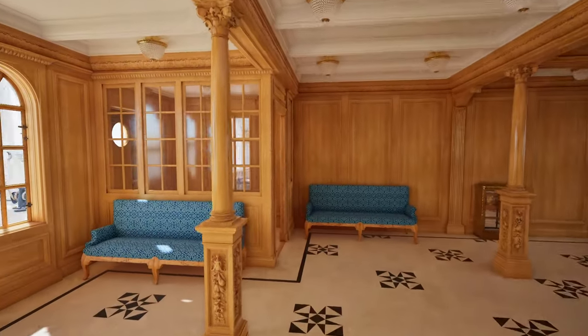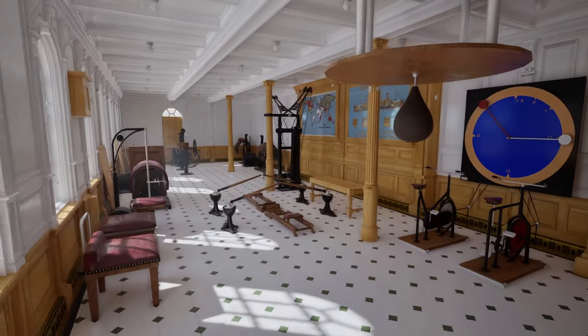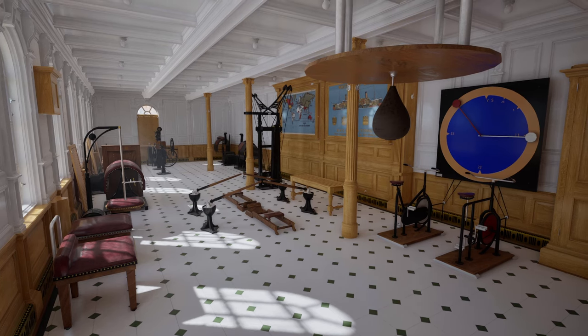If we go back towards this door here, we can enter the first class gymnasium, which was exercised under the eye of the ship's physical educator, Thomas Macaulay. One survivor described Macaulay as a ruddy-cheeked, spry little man, clearly devoted to his job.